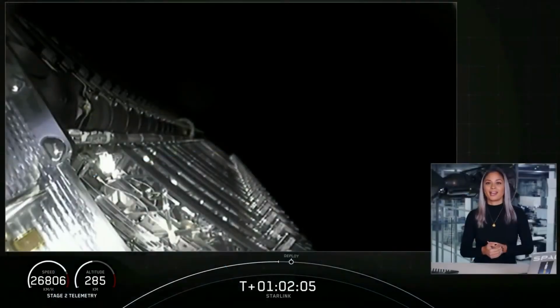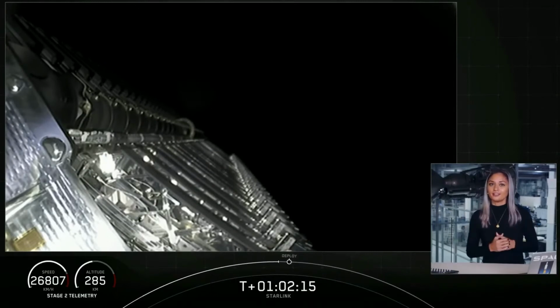Welcome back to the webcast for our 15th Starlink mission. And if you're just now joining us, we had a smooth liftoff. Stage 1 returned for its 3rd landing of this booster. And as we await the deployment of our 60 Starlink satellites, the momentum from the second stage central axis spin will help with spreading out the satellites.